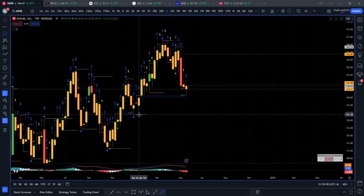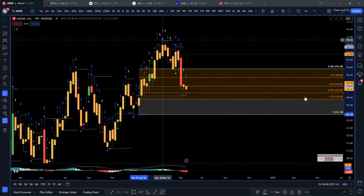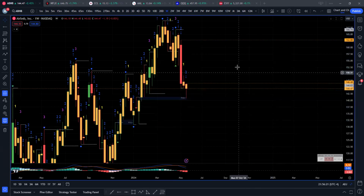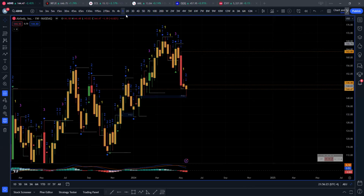Even better, OTE entry. It traded right back down into an OTE entry. As a matter of fact, ICT-wise, you could have taken an entry somewhere in here. And then again, if it goes back to the upside, at least clears equilibrium, should be some nice profit there for sure. All right, so that's Airbnb.